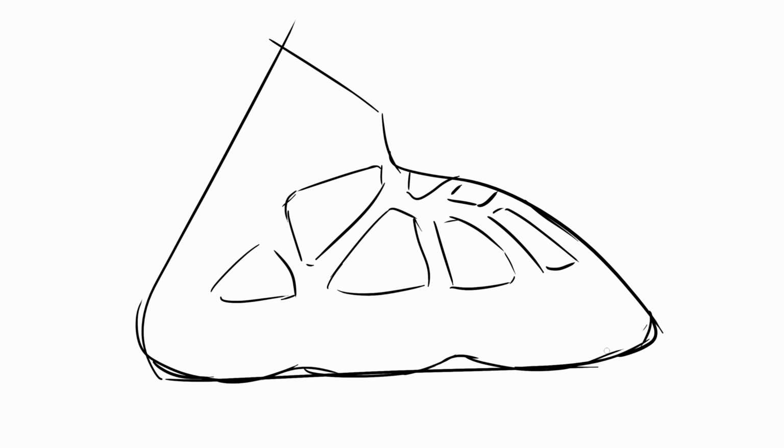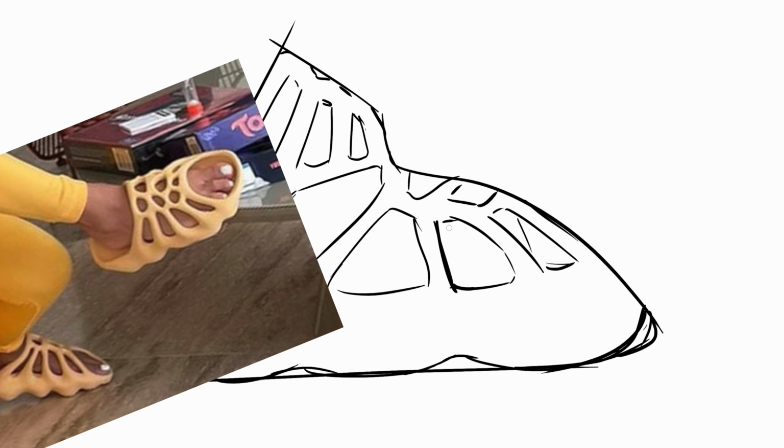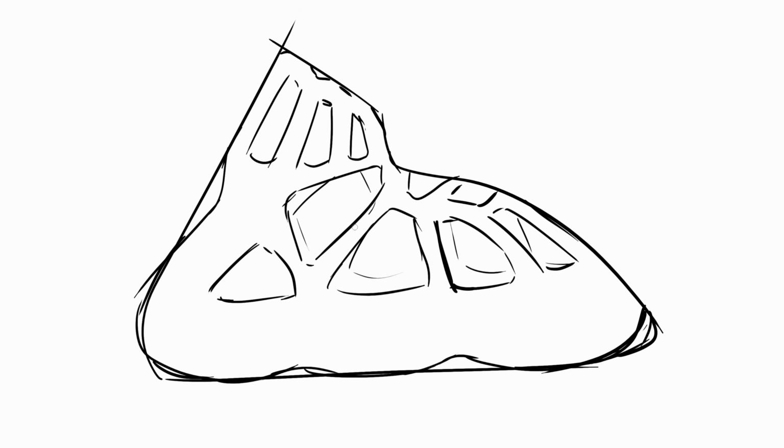It was at this point I realized that we hadn't done a high top or mid top version of the Foam Runner, and while I don't think that's a great idea overall, especially not for wearability, I decided to try it. And I based my concept on another Yeezy concept, the YEEZY 450 slides, I think is what they're called, and gave it a very skeletal look.